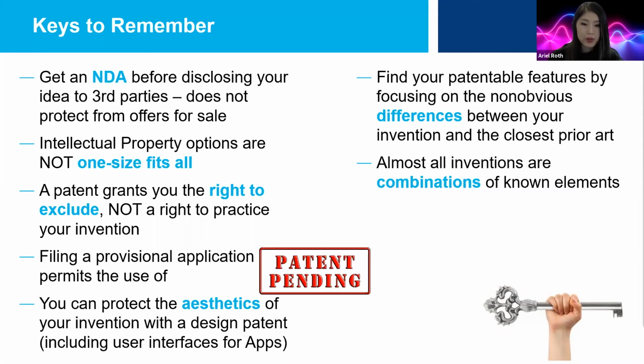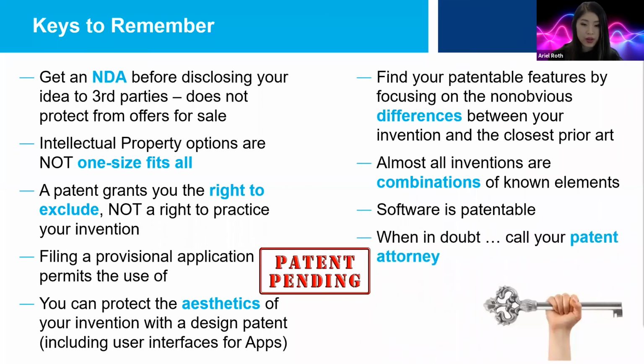And because almost all inventions nowadays are combinations of known elements, that's why the differences are so important for you to know. And remember earlier, Brad mentioned that software is patentable. And when in doubt, call your patent attorney.